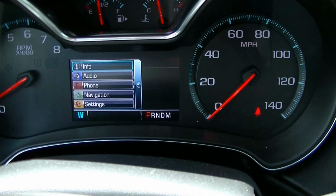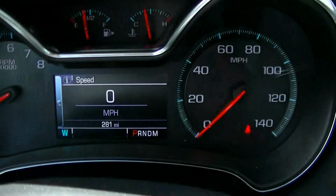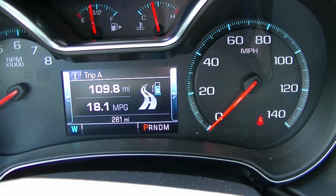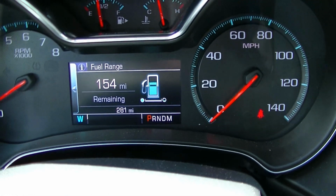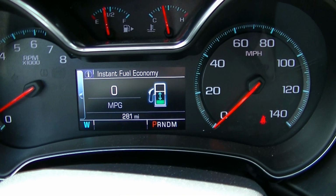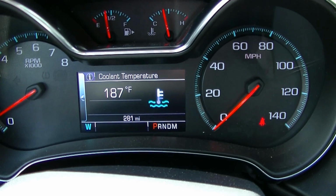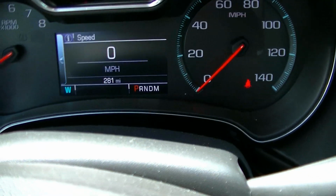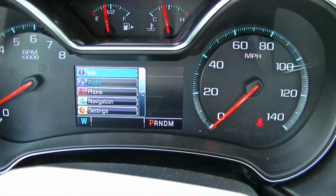If you go up to info, I had it, you have miles per hour. Press down to scroll through the whole menu. You have your trip meter, average miles per gallon, fuel remaining, or instantaneous fuel economy, oil life, tire pressure, average speed, coolant temperature. Back to that. Let's see, for audio, just back up.